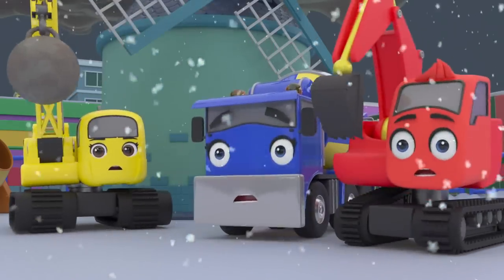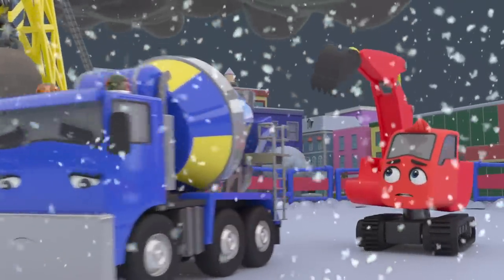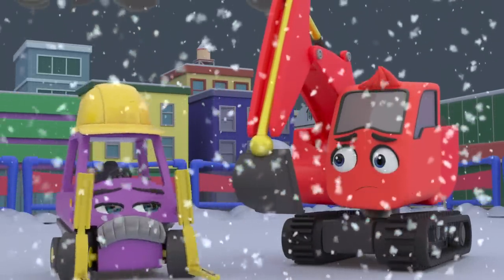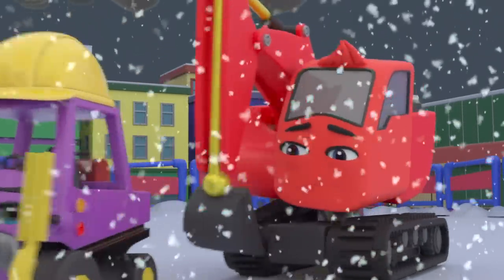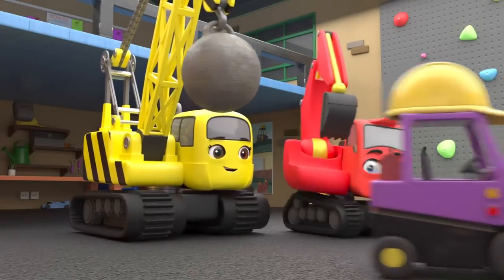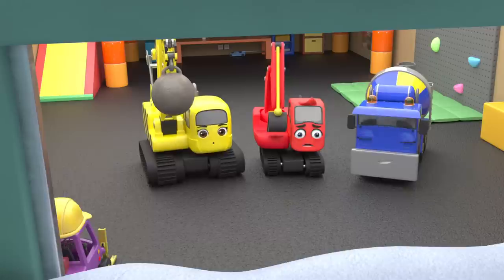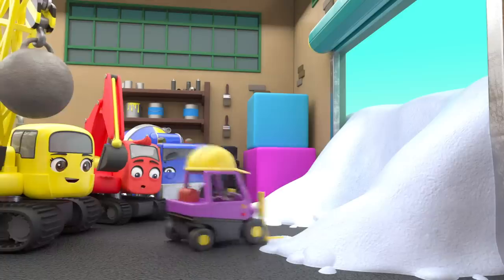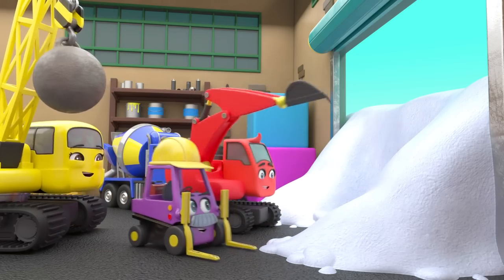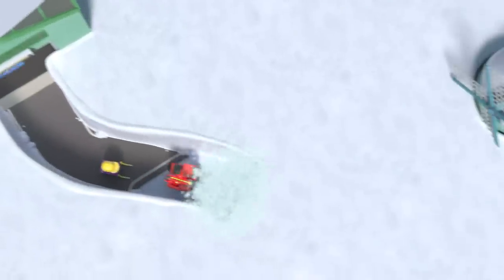Oh dear, Mr. Rubble says they need to go inside or they'll catch colds. Digley wants to play in the snow, but he has to go inside. The next morning, everyone is ready to get back to work. Oh, look! There's so much snow outside! Oops! I don't think that'll work, Mr. Rubble. Digley can dig a path through the snow. There! Now they need to reach the windmill.